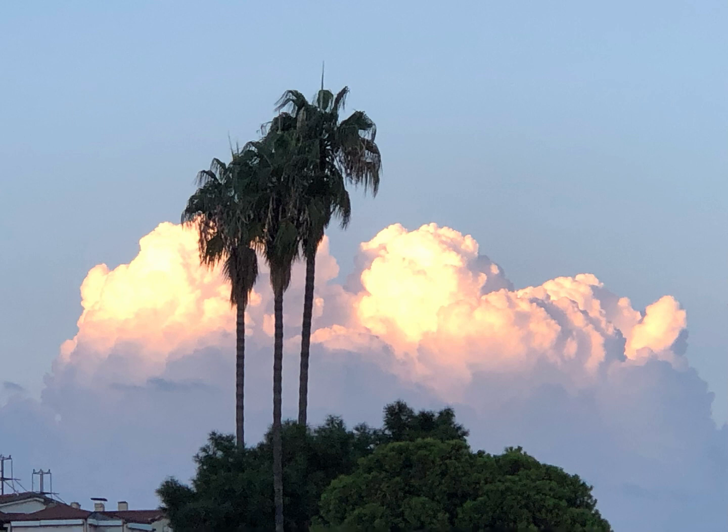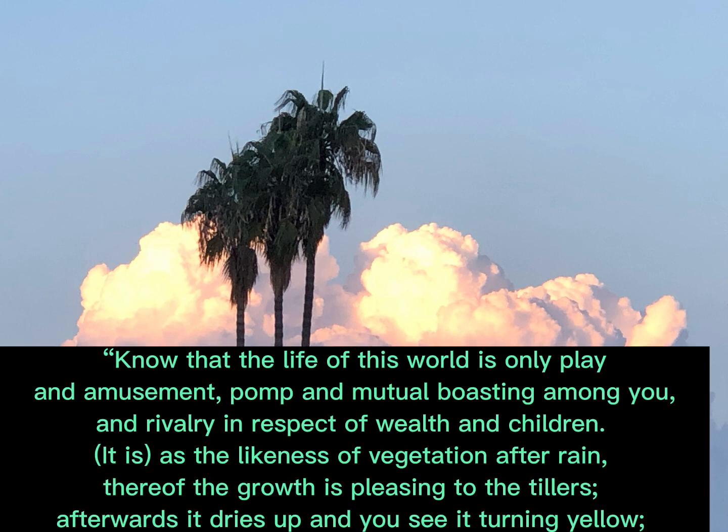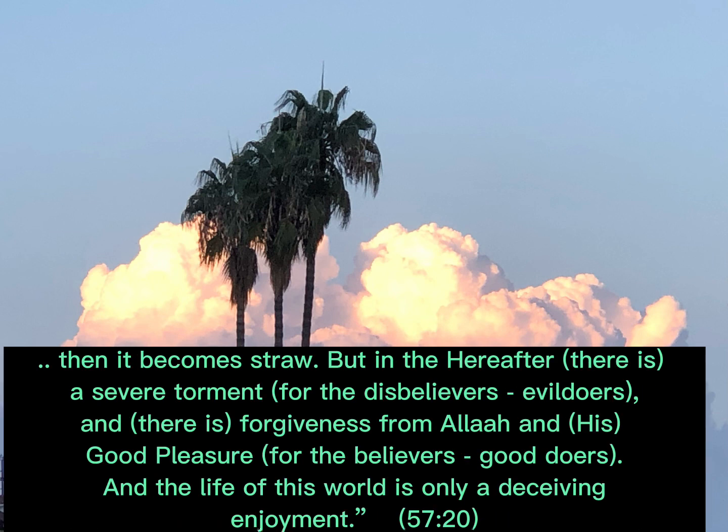Know that the life of this world is only play and amusement, pomp and mutual boasting among you, and rivalry in respect of wealth and children. It is as the likeness of vegetation after rain. Thereof the growth is pleasing to the tillers. Afterwards it dries up and you see it turning yellow. Then it becomes straw. But in the hereafter there is a severe torment for the disbelievers, evildoers, and there is forgiveness from Allah and His good pleasure for the believers, good doers, and the life of this world is only a deceiving enjoyment. 57:20.